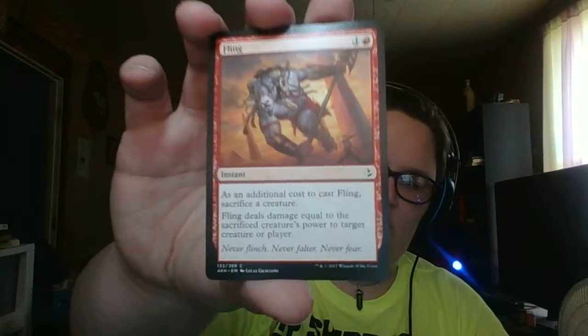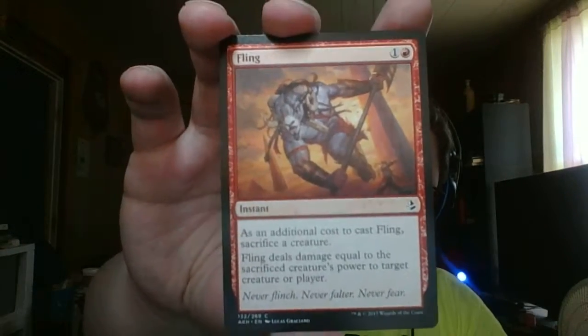Spireside Infiltrator, Cathartic Reunion, Hijack, Fling, which costs mountain and 1. As an additional cost to cast Fling, sacrifice a creature. Fling deals damage equal to the sacrificed creature's power to target creature or player. Yay. Let's see. Did I say Shock? If I didn't, Shock. And there's 2 of them. So maybe I did say it.